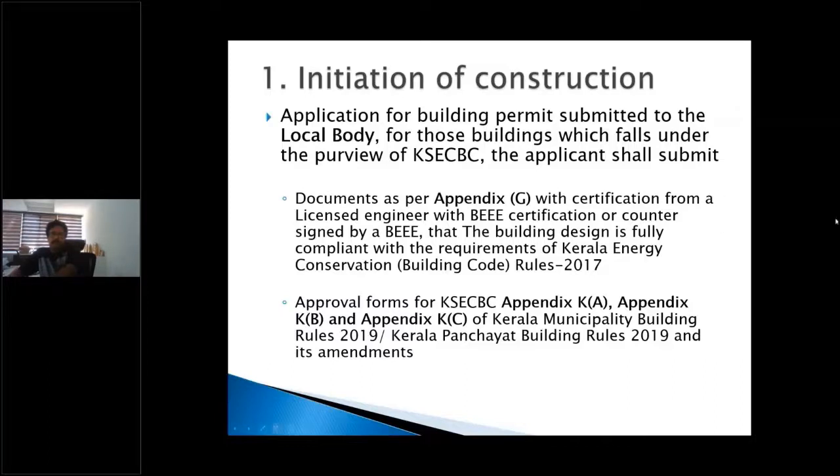It is given in the ECBC 2017, I think it was. If you can check page 71, I think that is what I showed. If you want, I just removed it. Let me see if I can get that back for you.